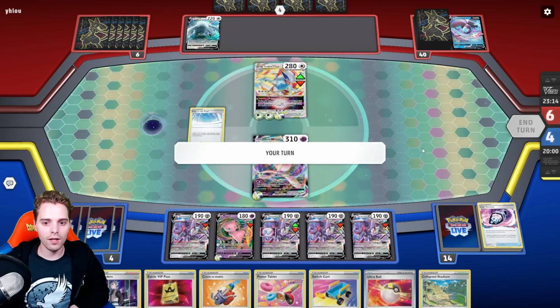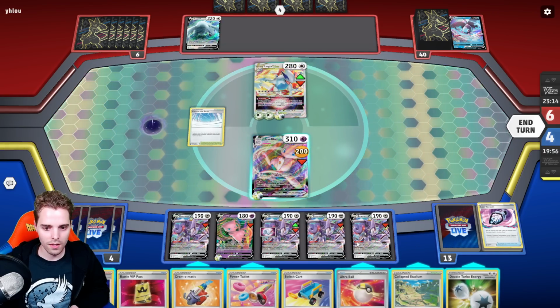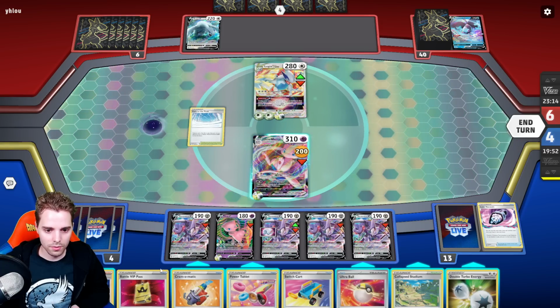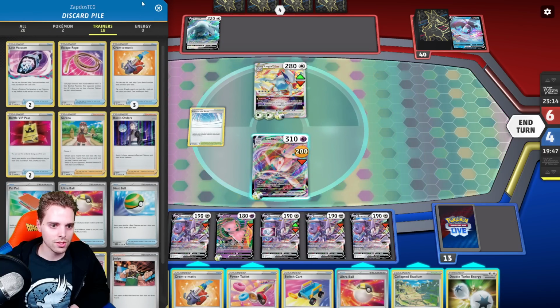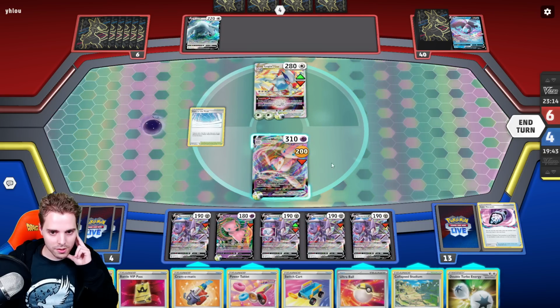We could have gone for... Oh, they leave the path as it is? Really? Why would you do that? Why would you leave the path around? In that situation, we have trainer cards. We still have access to more stuff, I suppose. We could boss KO already.